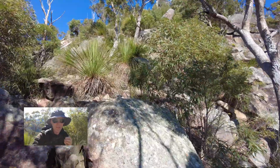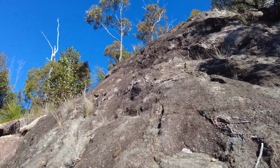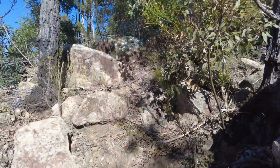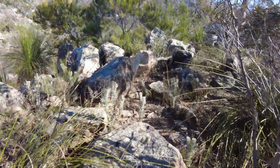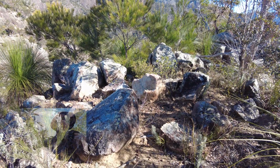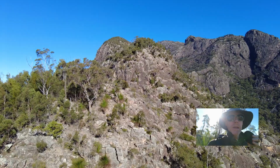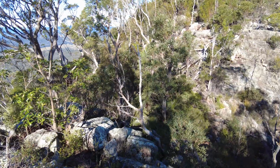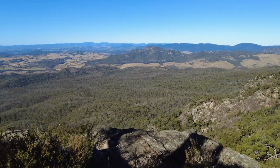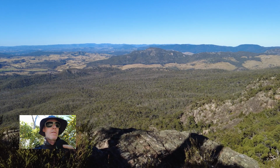It's getting steeper at the top. This is the top. Yes. I'll just cross to the next peak. Here's the top of the second peak. It's quite open here, there's places to sit and view from.